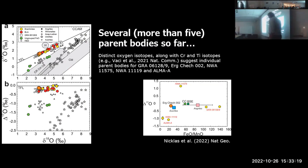And unfortunately, this is cut off again. So this is delta 18O. This is oxygen 18 over oxygen 16 in per mil value versus a standard. Versus this is cap delta 17O, which is basically how far it falls off the terrestrial fractionation line. And the point is, you don't need to know too much about that. The point is, if you look at these bodies for their cap delta 17O and, say, for example, iron versus manganese, they're plotting in a wide range of space, suggesting at least five parent bodies for these things.